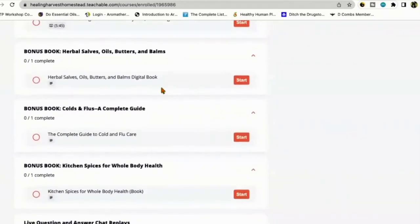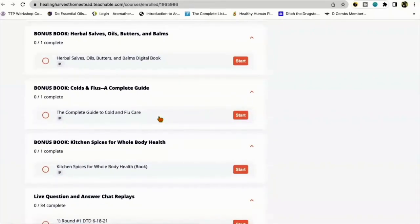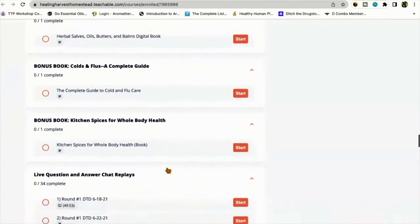Herbal salves, oils, butters, and balms. This is a great book about making oily kinds of herbal preparations. Colds and flus. This book is a really good one just to go through because I talk about cold and flu care from prevention, which is taking care of your immune system, all the way through to the recovery phase. So there are 4 phases to cold and flu, generally speaking. So if you can identify which phase you're in, then you can identify which herbal preparations are going to be best for you to work with. So this is a book for you that helps with that.